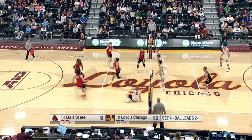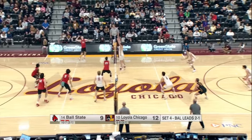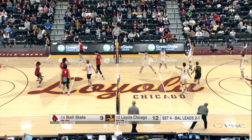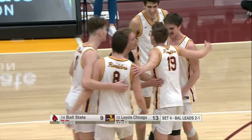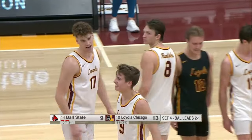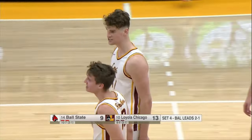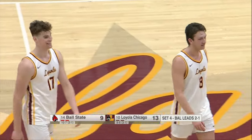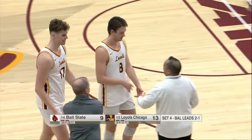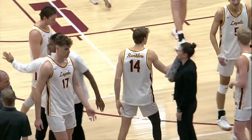Battled for at the net, getting a fist to it was Pitlack. Here's Rogers, blocked, and it caught the line. What a play from Dean Meyer. That's one of those plays where Meyer gets a little lucky here as Ball State calls their timeout. Did a good job battling it, and the Ramblers end up winning that point. First timeout of this fourth set.